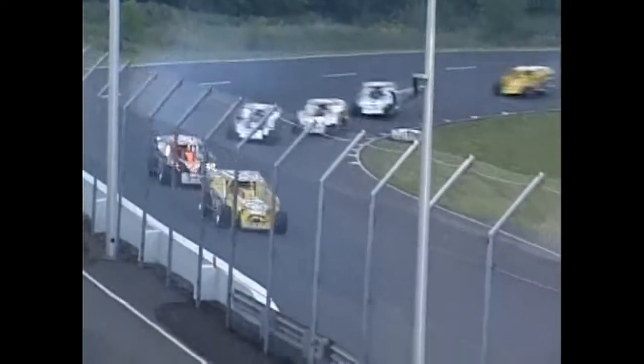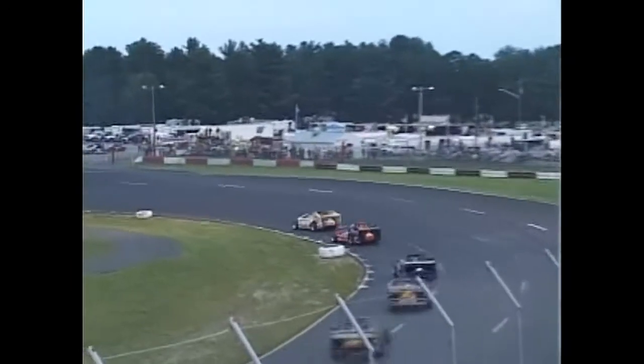Building the lead out front. Brian Trim running second. Third is Durgan with that 17. Fourth is now Dupree with the 24. Fifth is Greg Reel with the CO2. Sixth, Vince Quinville. Seventh, Martin Ramon.